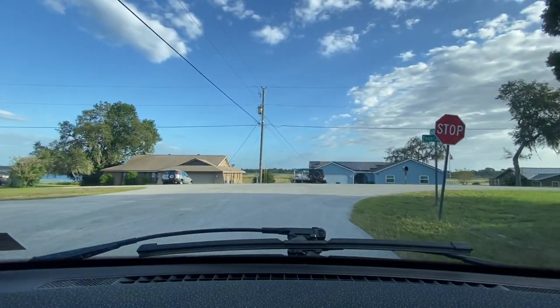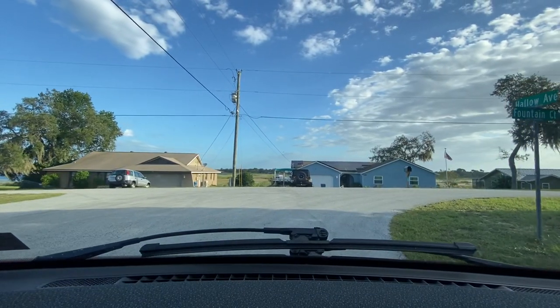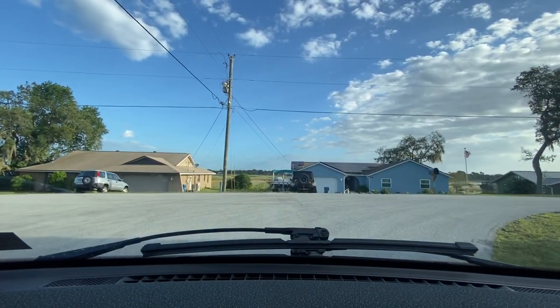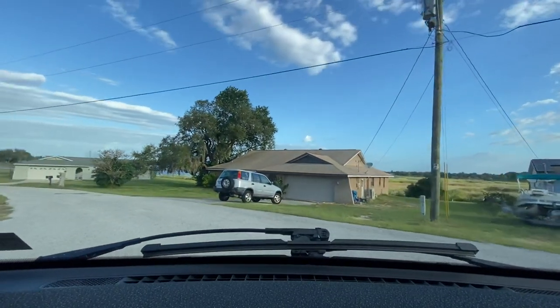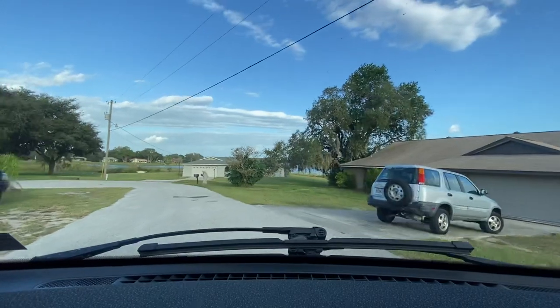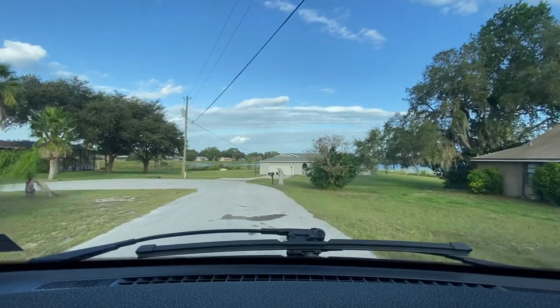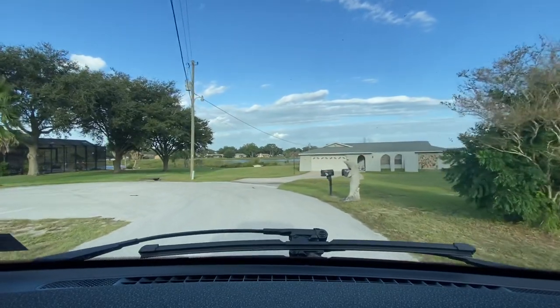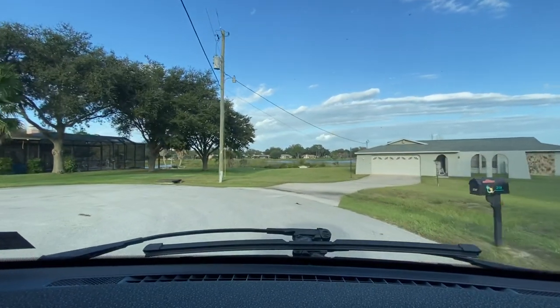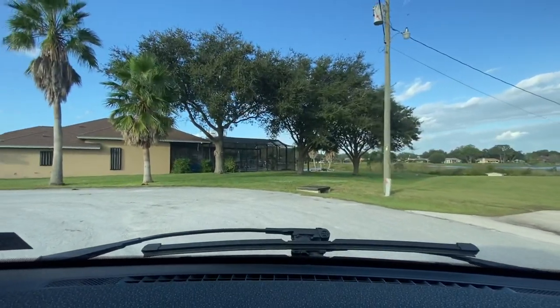But they got solar panels right there on Hollow Ave and Fountain Court. Let's go around this little circle. Look, they got a cool dolphin. We were just talking about the creative mailboxes that I've seen, like CRV, Living Modest. That was my OC, CRV right there. Look, they got a mailbox dolphin holder. Look at that. That's decent. And then they're right here next to the water. There's a little court.